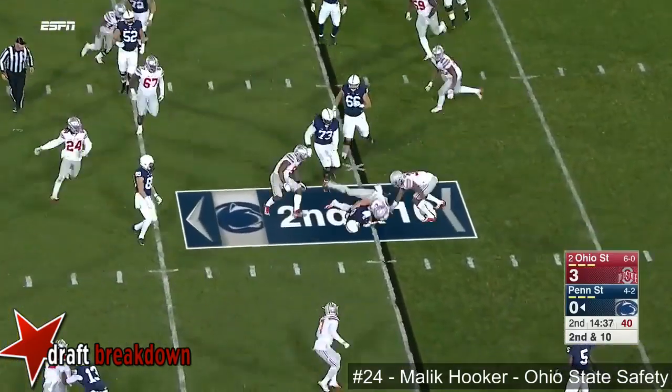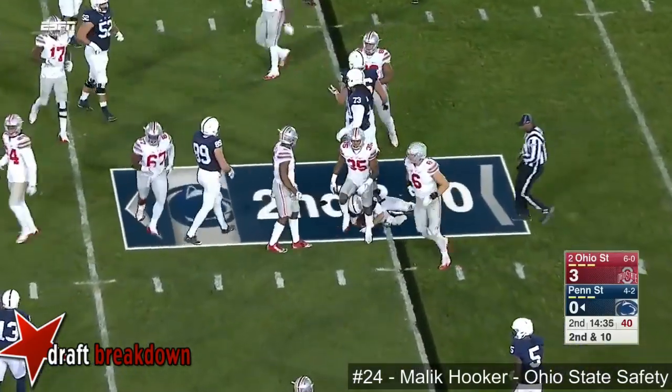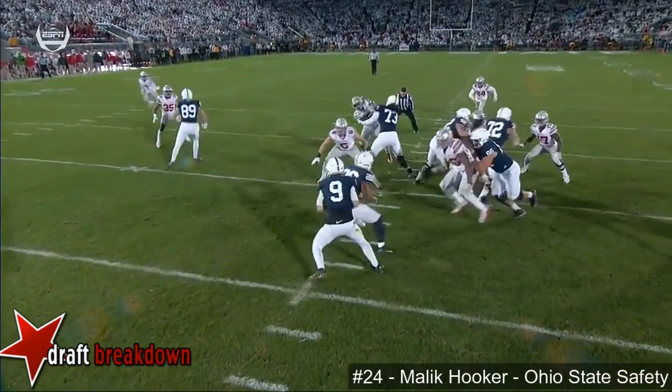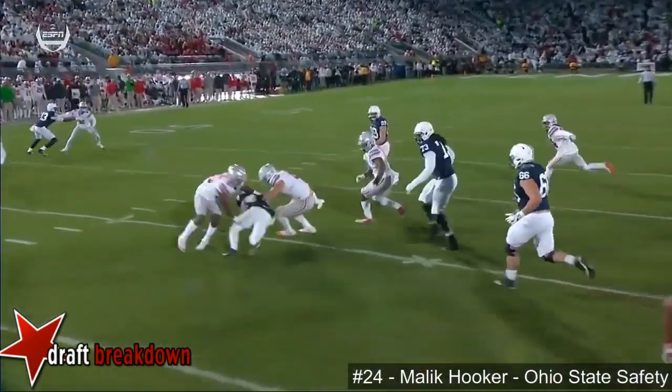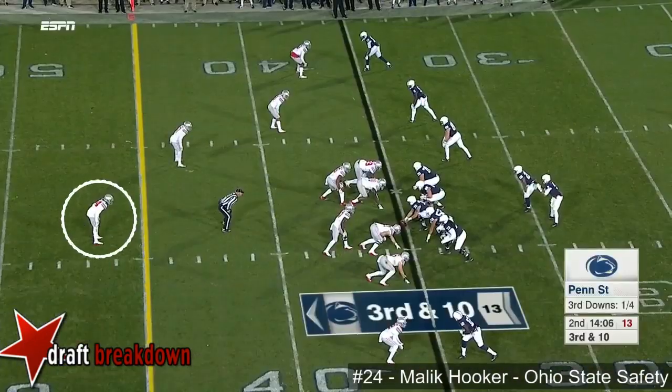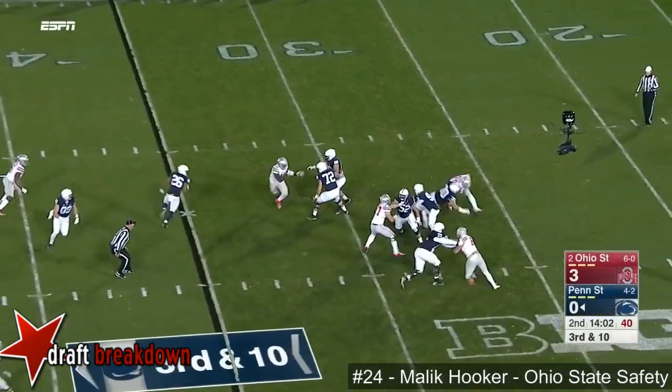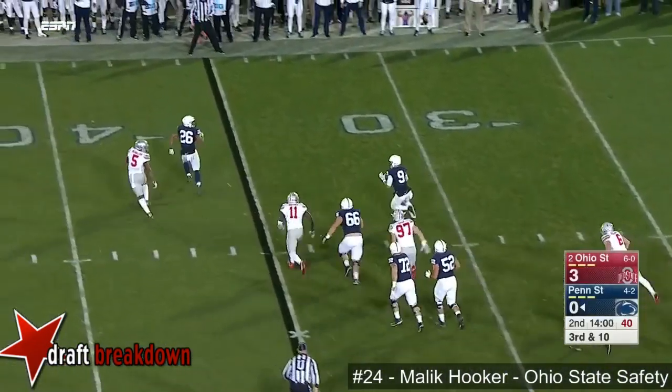McSorley keeps it, and the Buckeyes were all over him. Chris 6, another guy that you don't hear a lot about, but watch him being able to affect the timing here, just the penetration. Nobody does a good job of blocking him, and because he's able to come. And they're also showing some pressure. They end up only rushing 4. Those 4 guys flush McSorley out.